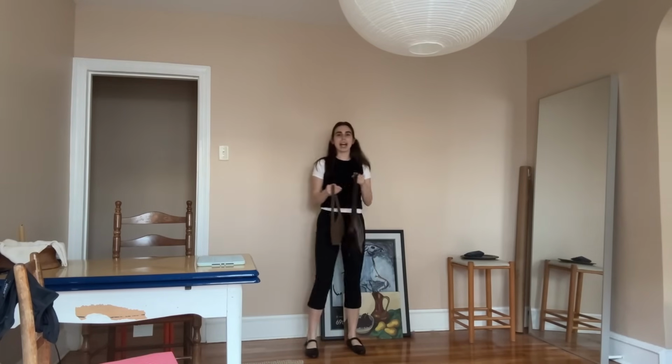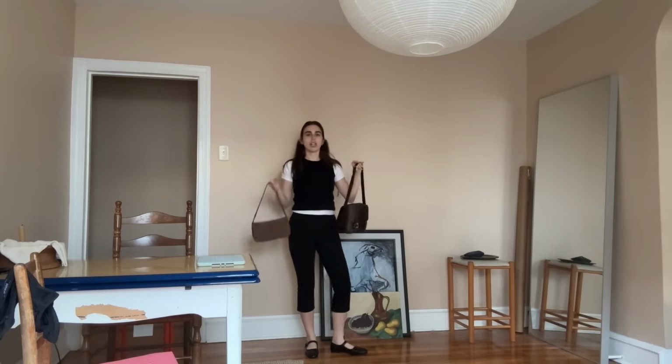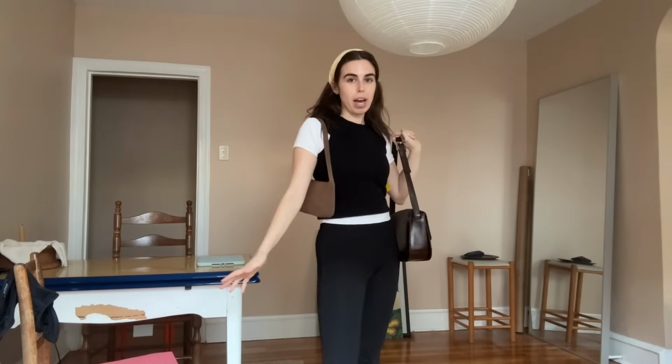And then for bag, I couldn't decide. I knew I wanted something brown and a little bit structured. So I have this little brown suede one that I just thrifted and have been reaching for a ton since I got it. It's just so easy. I know we're all into the big bag right now, but there's something so nice about just having phone, wallet, keys, throwing it in there and having a little shoulder bag.